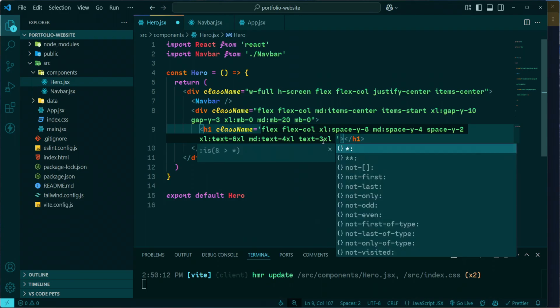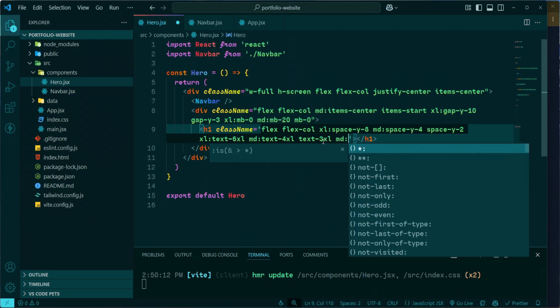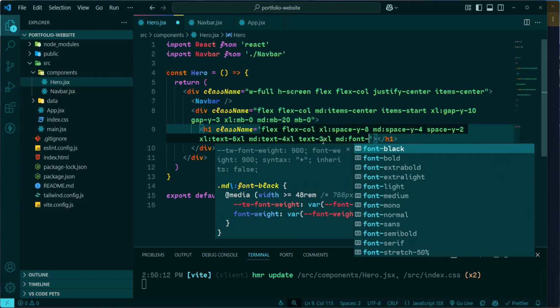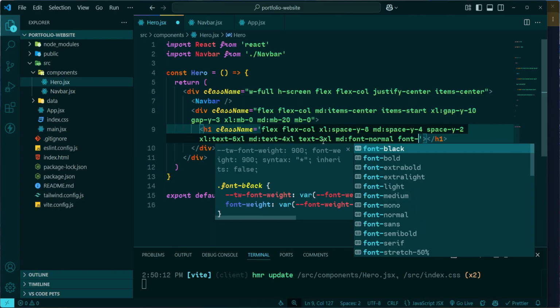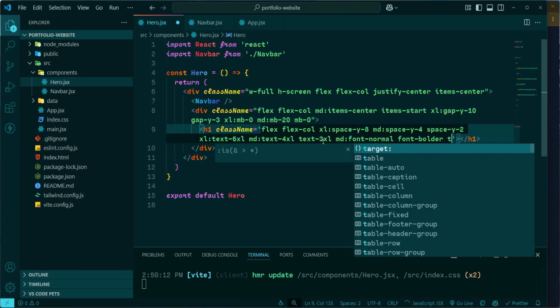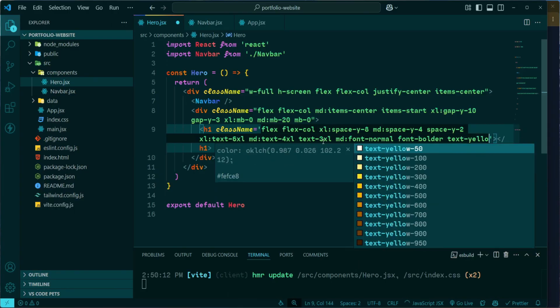Also, let's change the font weight. For empty breakpoint, we need font normal. As for the smaller screen sizes, I'm going to set font to bolder. And finally, let's change the color of the text. It's going to be yellow 500.